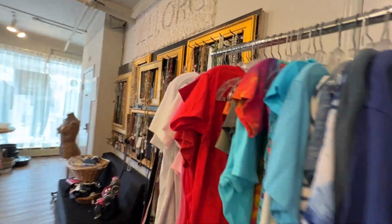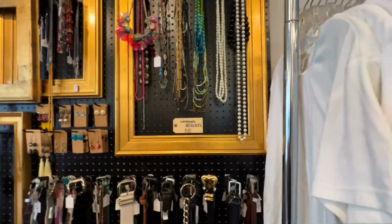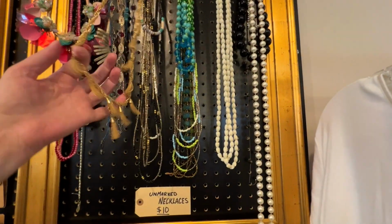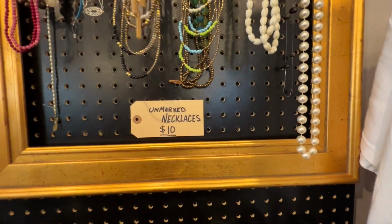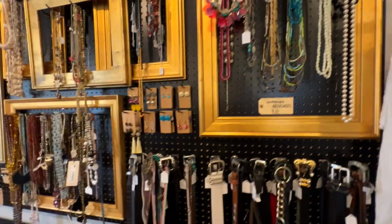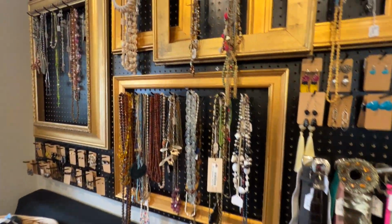Then I walked over to this beautiful display. Isn't this gorgeous? Look at this. The black pegboard with the gold frames for the displays of all the necklaces and earrings and other jewelry. Unmarked necklaces were $10 a piece. There were belts here. This is a gorgeous display.